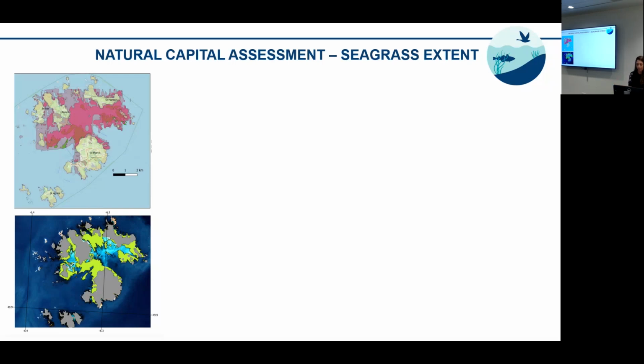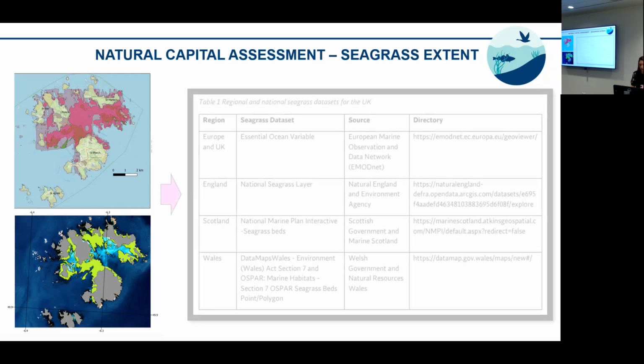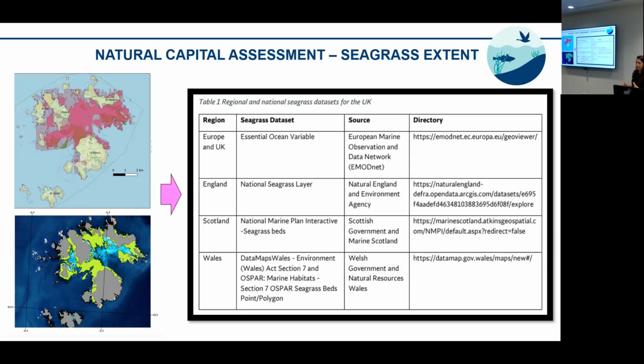So to do this, I drew on publicly available data sets in addition to the case study sites that we had within the project. And so each of the devolved nations actually has its own data set in one place or another, and tracking them down was quite difficult. And they're all compiled slightly differently, so there are variations between them. And so the first thing I did was find them and figure out who put them together.